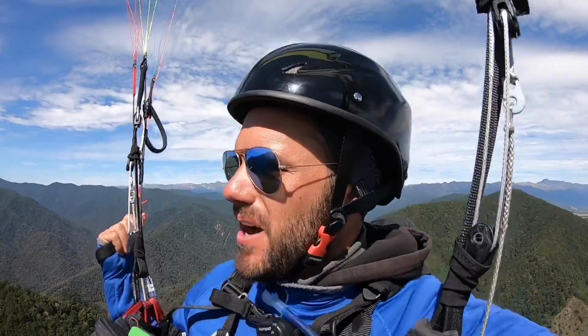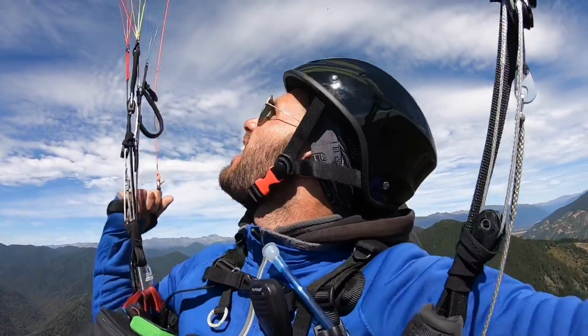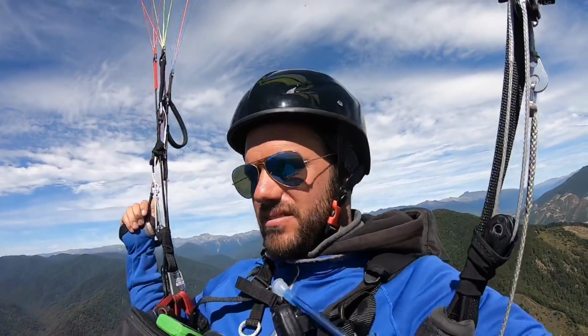A little bit rough on final glide. Want to use full bar, but I think it'll be a frontal bar actually if I use that at the moment, but I don't want to go up anymore.